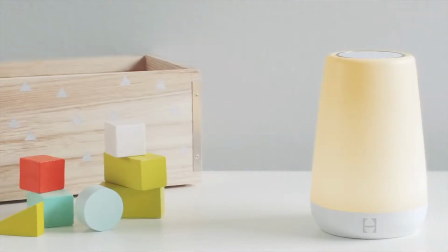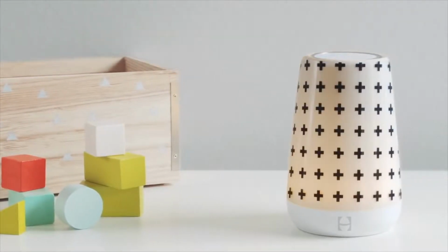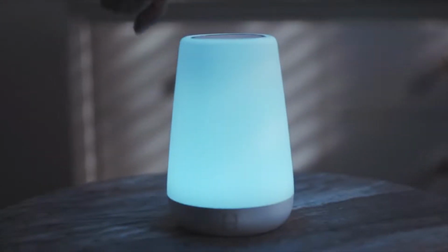Play with patterns and interchangeable designs to match your nursery. Hatch Baby Rest is reinventing bedtime to help get your family on a healthy sleep schedule. Here's to more restful nights.